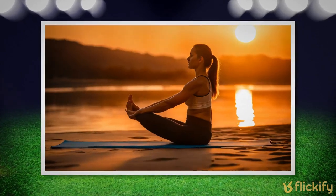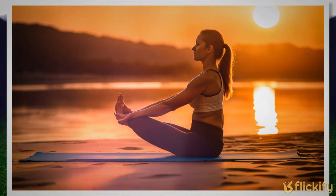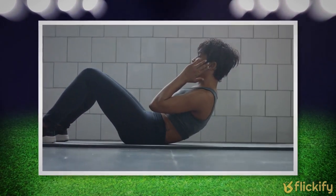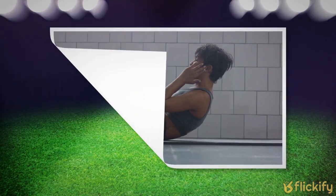Finally, we'll finish off with a cool down to gradually bring your heart rate back to normal and stretch your muscles. This will help prevent muscle soreness and improve flexibility. Remember, the key to maximizing fat burning is to push yourself, stay consistent, and make sure to fuel your body with proper nutrition. Let's get started on this journey to a healthier, fitter you.